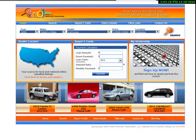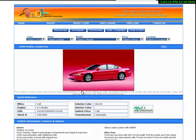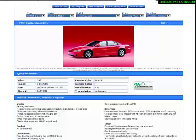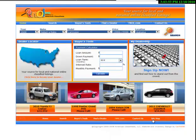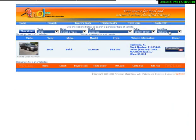It looks like a pretty nice car right there, a Pontiac Grand Prix. When you click on one of those vehicles, or if you click on a dealership, it'll pull up a list of cars. But when you click on the car, it'll pull up the single listing. When you're trying to find a car, most of the time you're probably going to be searching by the car make and model, not really by the dealer. So I put in my search selection, hit search, and that brings up one for Alabama.